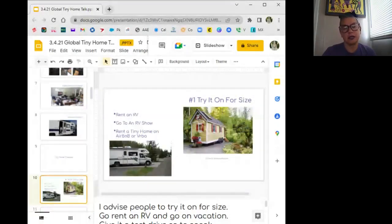But there are so many different places. And if you're here in Colorado, there is WeCasa. They have, I want to say, at least 20 tiny homes that you can rent out and try on for size. And there's so many coming up on Airbnb and Vrbo now. So definitely take advantage of those.